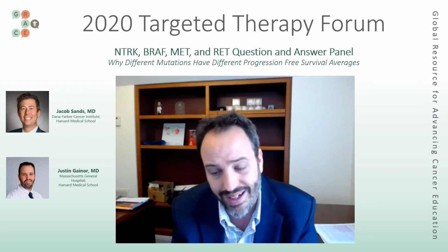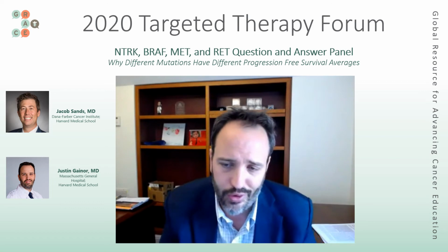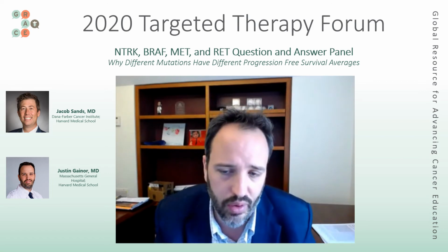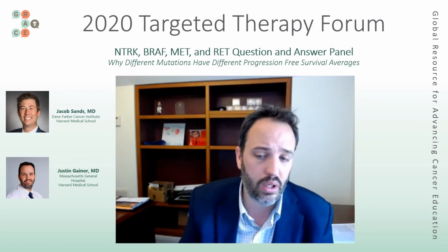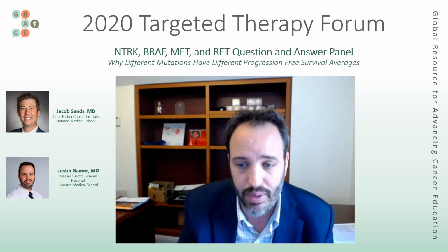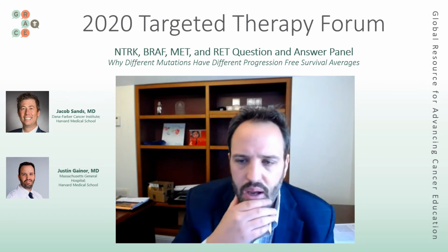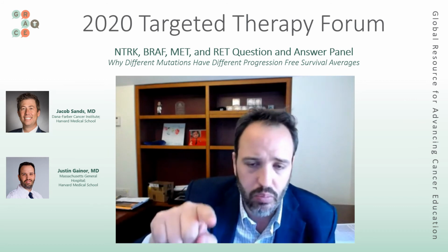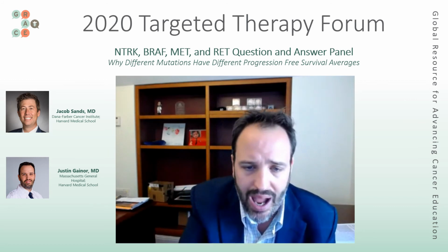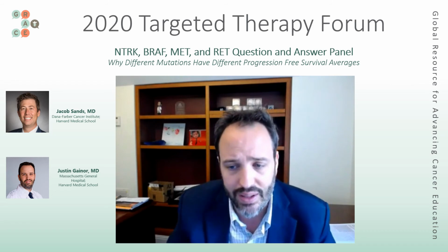As Dr. Sands was alluding to, the second big thing is there can be drug differences. With ALK there are successive generations of targeted therapies, whereas these are the first approved RET inhibitors. But then the third thing that I would caution against is the statistical aspect, which is that when we see these medians, if you look into it, these are probabilistic models based upon how long patients have been on the study and what's happened to the patients who are currently in the study.